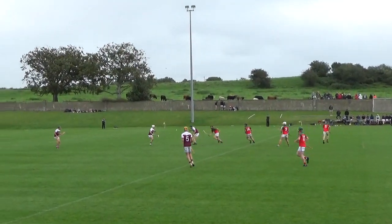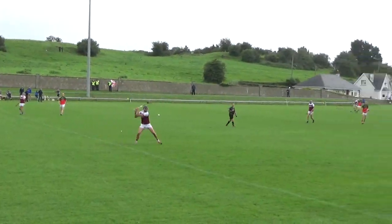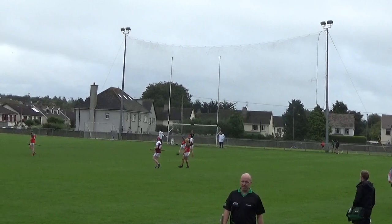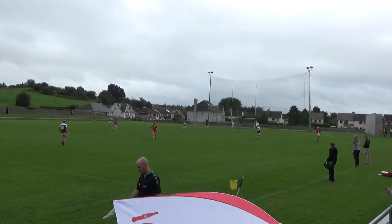It's Jack Langton who comes out with it. He hands it to David Connor O'Shea in space. He looked to knock that over the bar, and he does. Great score from Clara there. They're finding their men well now, and they're moving well.